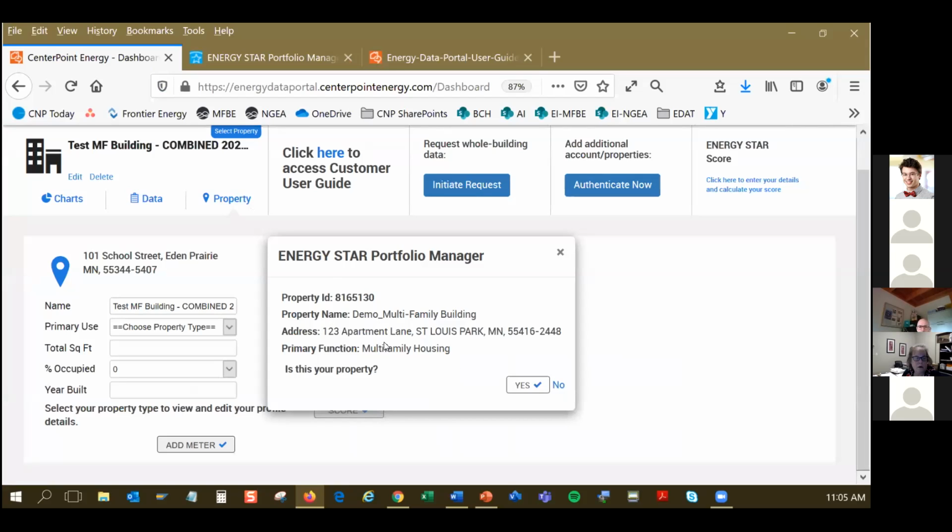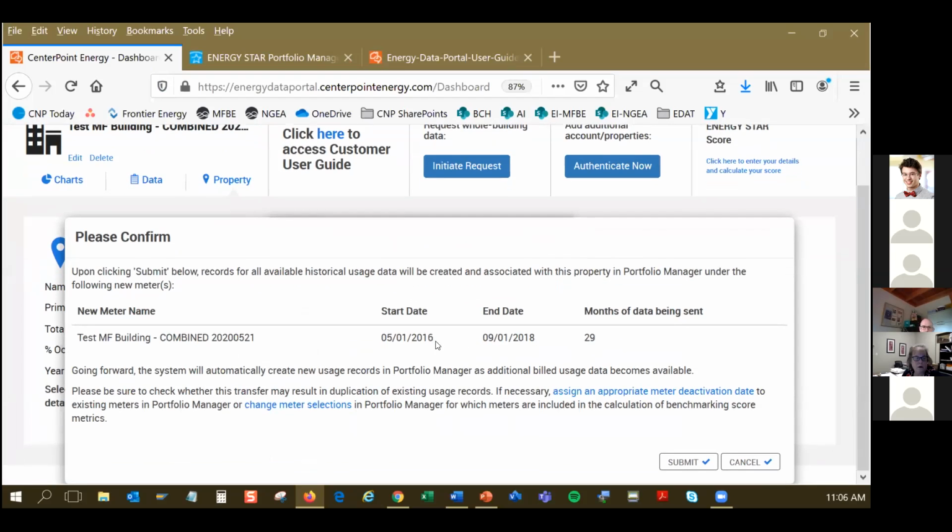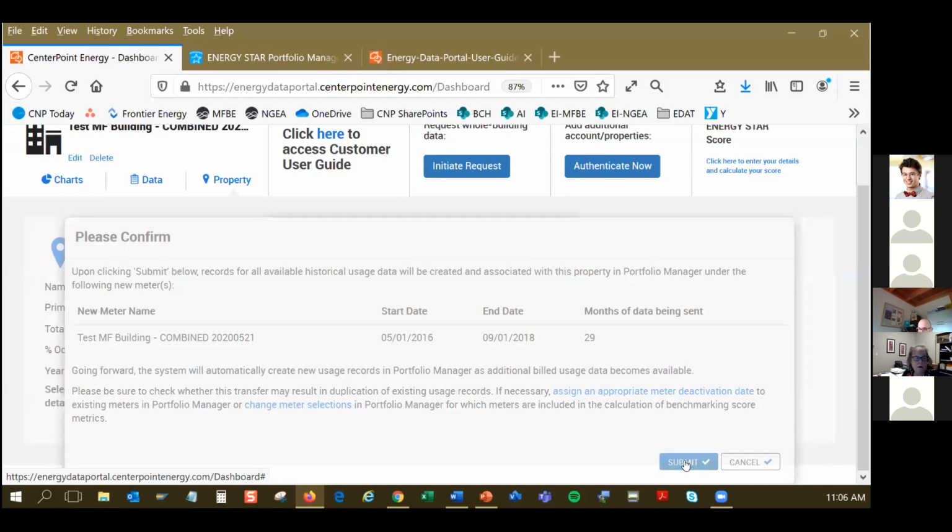where you can confirm that it's the correct target building. So this is my multifamily building, it's 123 Apartment Lane. If it all looks good, click yes. That will bring up a summary of the data that it's going to send. Any available data for the building back to April of 2016 will be sent to the Energy Star Portfolio Manager. From there, click Submit.